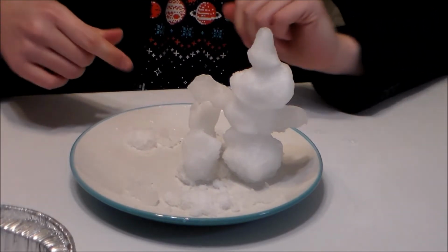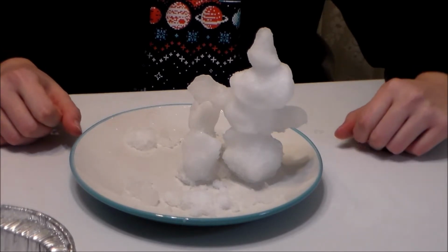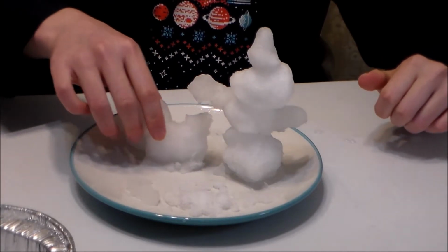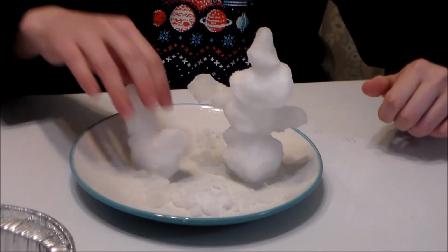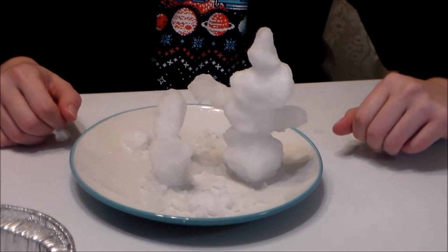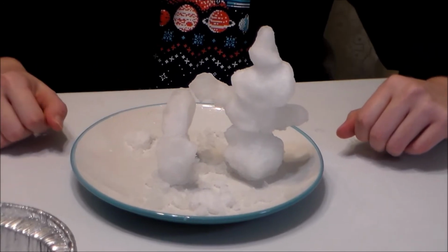I like it. Festive, simple, and they're skating around the plate very effectively. Yes. Out of 5 stars, I give you 3.5. All right. Thank you.